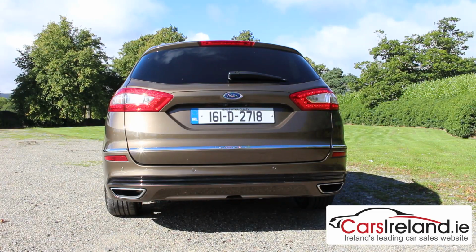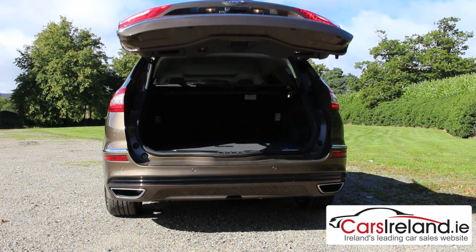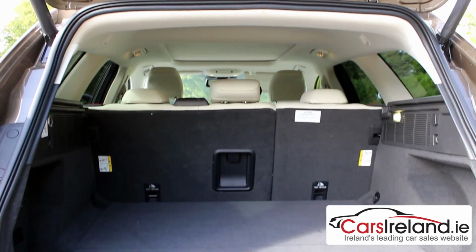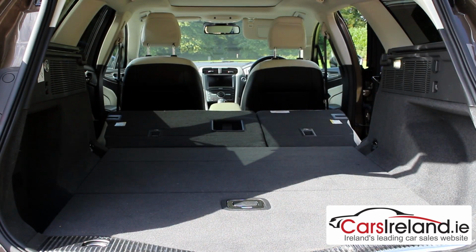Being the estate model, the boot on this one is both practical and very accessible thanks to an electric tailgate, measuring in at 525 litres with the rear seats up and extending to over 1600 litres when you fold them down. Although it does still fall shy of some of the other estates in the class, including the Volkswagen Passat estate and the Hyundai i40 Tourer.